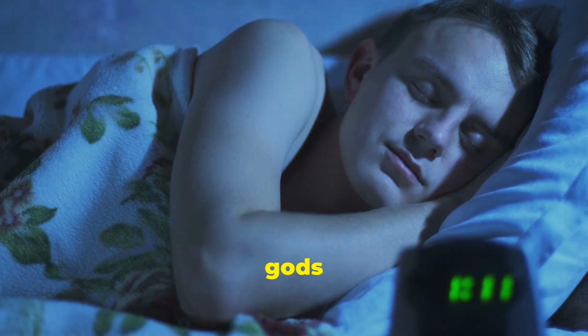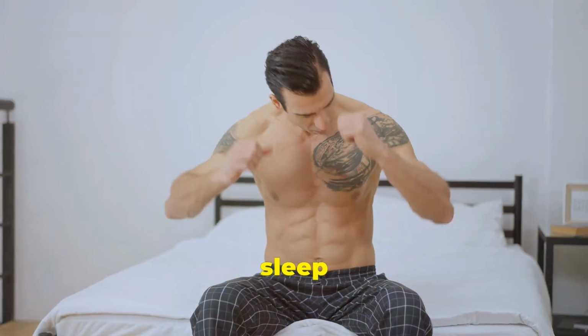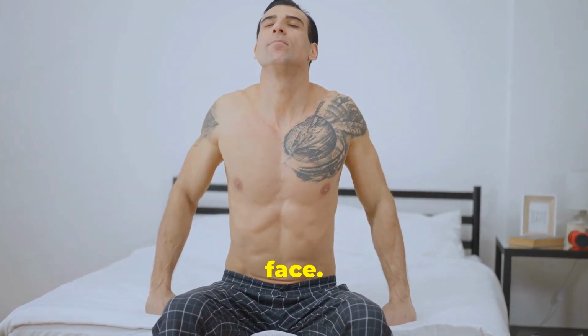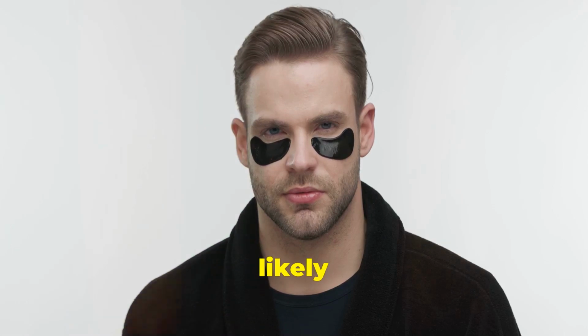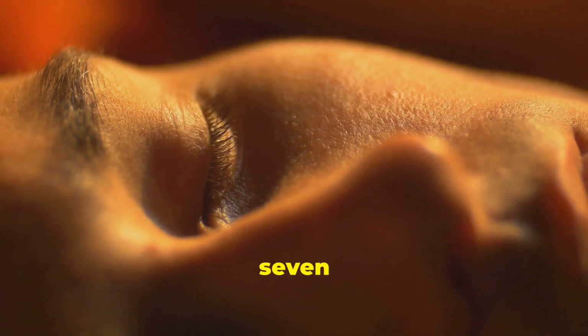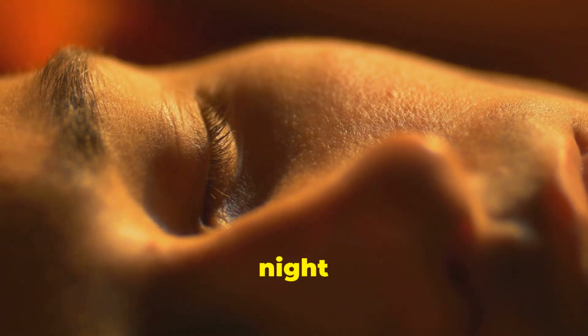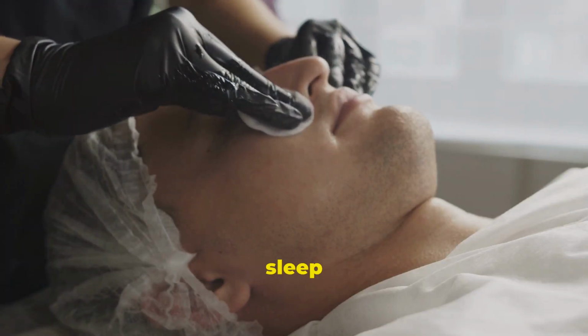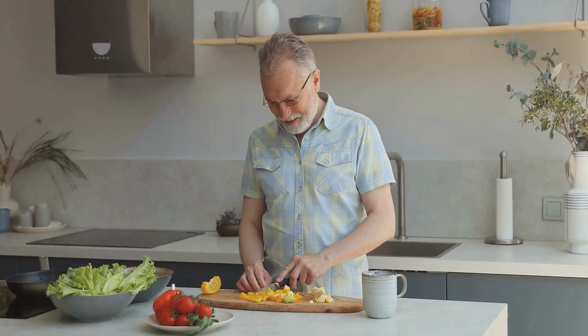Fellas, even gods need their rest. Getting enough sleep is crucial for your physical and mental health, and it shows on your face. When you're sleep deprived, you're more likely to have dark circles, puffy eyes, and dull skin. Aim for 7 to 9 hours of quality sleep each night to allow your body to repair and rejuvenate. Trust me, a good night's sleep is like a mini makeover.